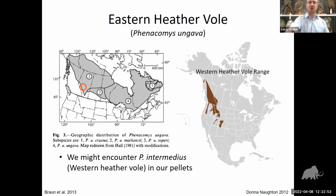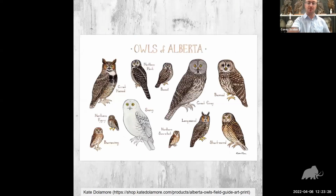We want to get as many heather vole teeth as we can so Dr. Jazz can describe that variation. We're probably going to get mostly eastern heather vole teeth from that area just based on the current range. But there is a chance that we could encounter the western heather vole in that area too. If you look at the range map on the right-hand side, there is the potential that we could encounter them, or even hybrids. And that's some really interesting information that you can get when you examine the skeletal material from pellets. We can start looking at the ranges and distributions of some of these small mammal species.